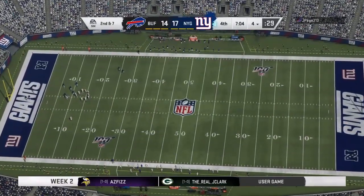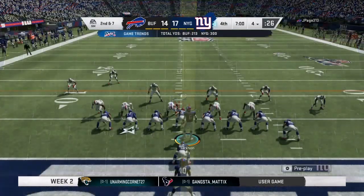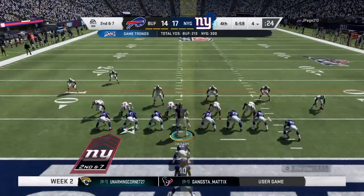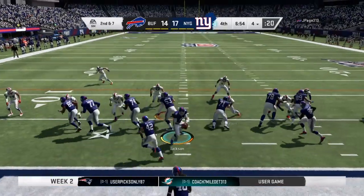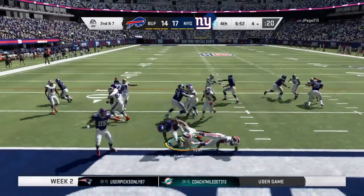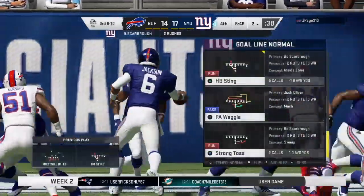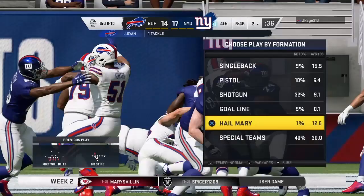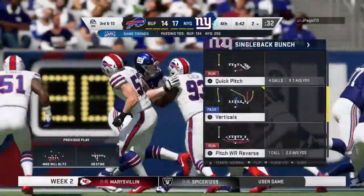Not a lot of misdirection, not a lot of counters, not a lot of plays where you have extra ball handling. Get it right to the hands of your running back, tell him to take care of the ball, and try and move forward. It's Scarborough again, and he's going to have to protect the football and take his lumps here at this stage of the game as they stop him behind the line. This will be a loss of 3, and now a much tougher third down looming.